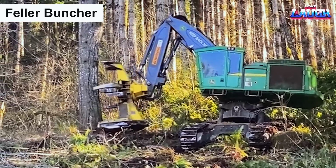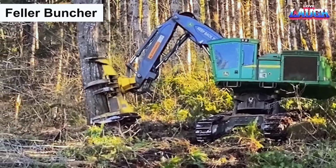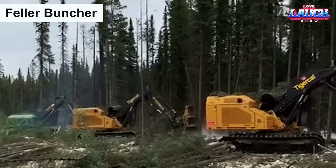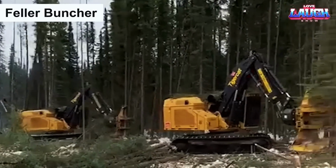The feller buncher is the first machine used in the logging process. It's a powerful machine that uses a large cutting head to fell trees quickly and efficiently.